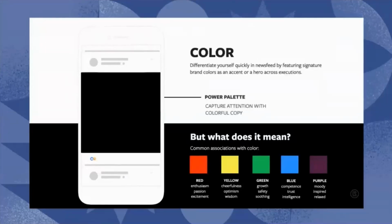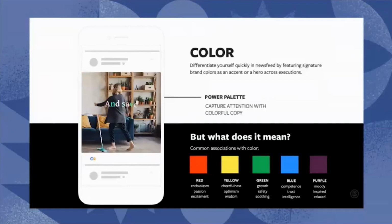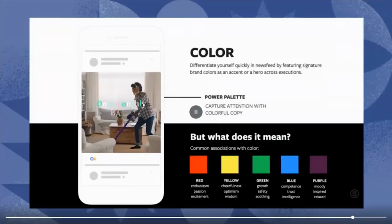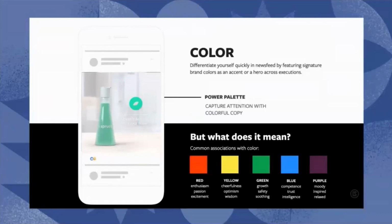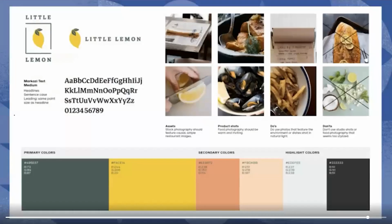And then finally, the third element that will define your visual identity is your color. This one will help you differentiate yourself quickly and capture the attention of your consumers. When defining your brand colors, it's key to consider the meanings. For instance, red is associated with enthusiasm and passion, yellow with optimism, green with growth and safety, blue with trust, and purple with inspiration. Once you have defined your logo, type, and color, you can also create a collage of images to help communicate your identity to people. Eventually, you will end up with something like this as a visual representation of your brand. Little Lemon is a made-up brand that Andrea and I will use to show you how easy it can be to bring branding to life on Canva.